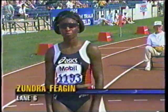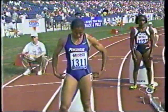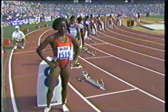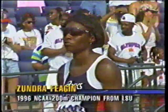As Carol said, she has never made the U.S. team in an individual event. In lane 6 is Sundra Fagin, the current NCAA champion, just finished up at LSU. In lane 7, Selena Mondi-Milner, Illinois grad, who represented the U.S. at the World Championships last year. And in lane 8, Inger Miller, 4th in the 100, and a U.S. relay candidate at the Olympic Games later on this summer. Carol and Tom, after Gwen Torrence, it's really going to be a struggle for those other 2 places.